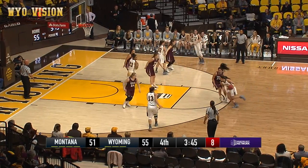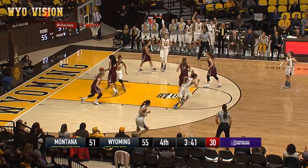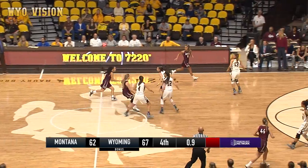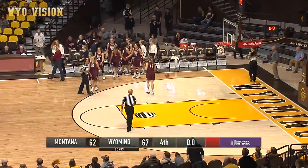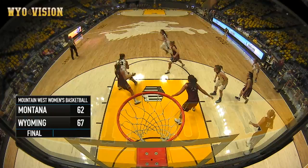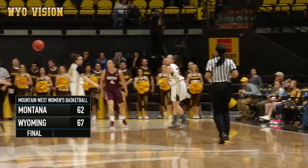Gomez, 9 on the shot clock to Rusk. Taylor kicks to Roberts. Liv, pull up in the lane. Got it! Big shot by Liv Roberts. She has 11. Anderson at midcourt. Anderson launches the long shot. It skims off to the left. And the Cowgirls, your Cowgirls, improved to 2-0 on the season with a 67-62 win over the Montana Lady Griz.